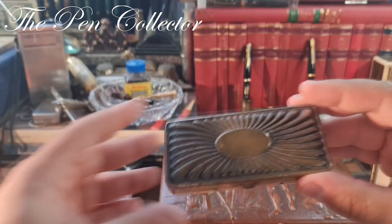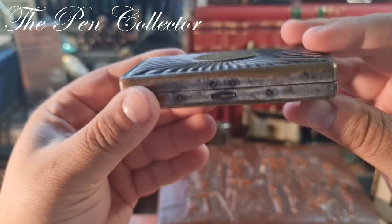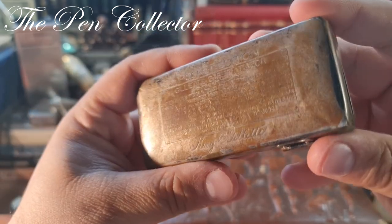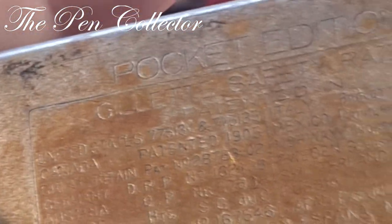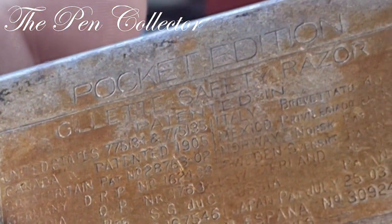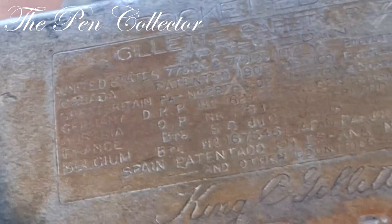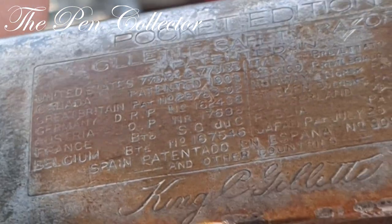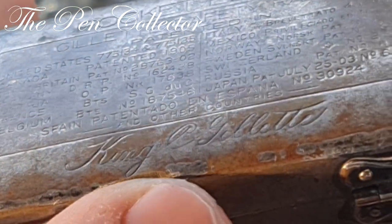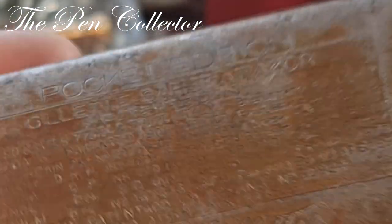Now, speaking about boxes, I have here another interesting metallic box. I know that it is from a Gillette set, so a razor set, pocket edition, Gillette safe razor patented in, and those are the countries and the patent numbers. It's from a Gillette, King Gillette, as you can see.